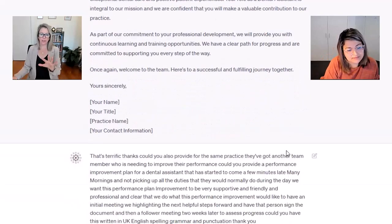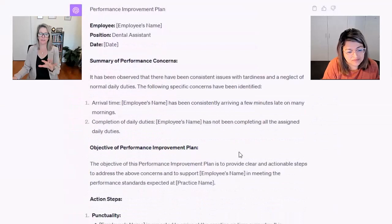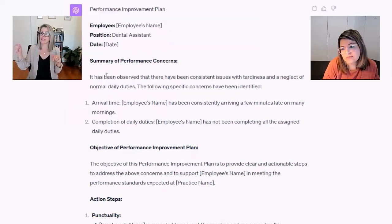So that's a wonderful welcome letter. So then I said, can you please provide us a performance improvement plan? Again, one that Meena, you and I have already. So people are welcome to email us for our performance improvement plan. But this is what Chatty Cathy came up with. And I said, this person has started to run late a few mornings a week, and they are not doing all the tasks that they normally get done every day.